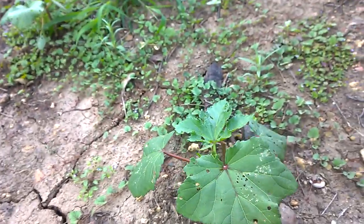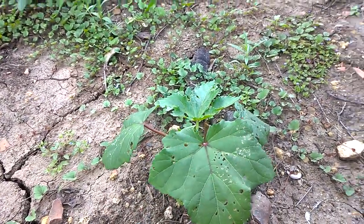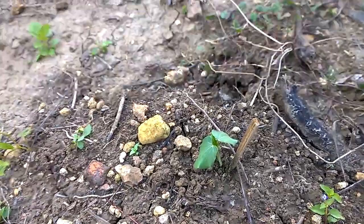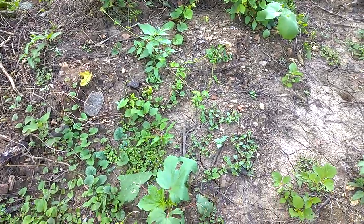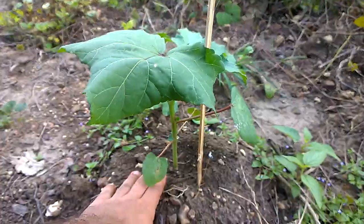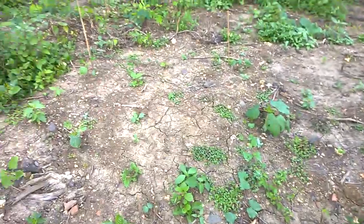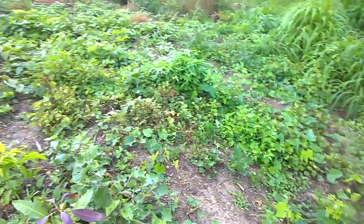This is okra. This was put in the ground the same time as the watermelons. Another okra. This seed failed to sprout, so we planted this about 2 weeks ago as a replacement for the seed that did not grow. Here is another okra. This needs some watering now, given that the monsoons are receding. This patch also needs a little bit of hand weeding, which shall be done. Some weeds, and I did not plant them.